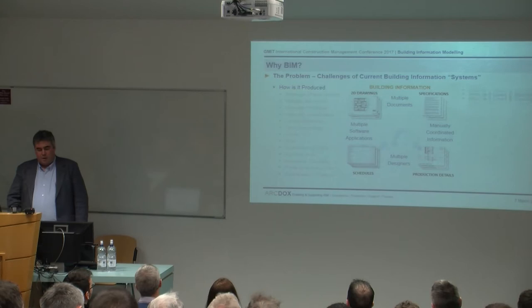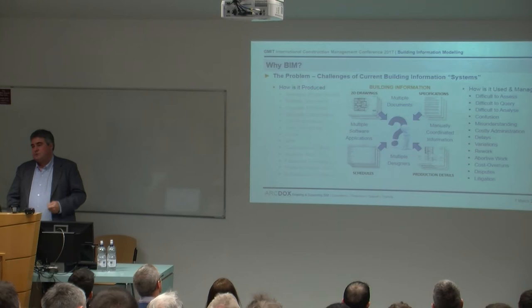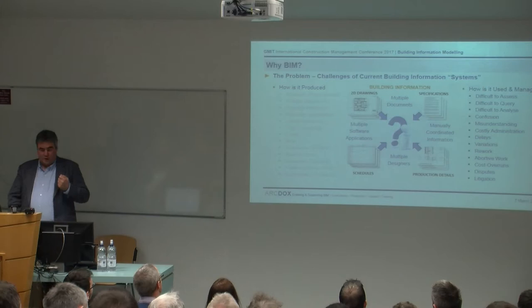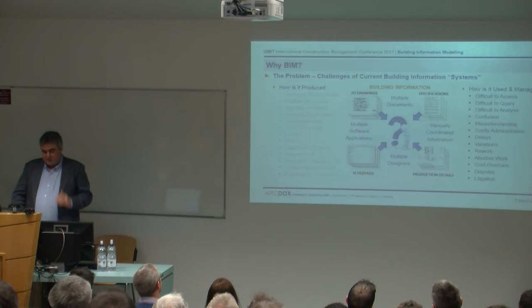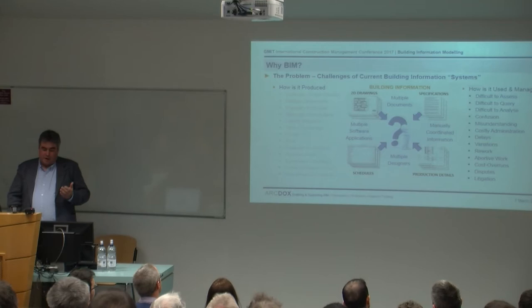But even with those problems of producing it, the way that information gets used by others is problematic. As I said earlier, you can't search the data. It's very difficult to do analysis on all the data. It's all very manual. It creates a lot of confusion. There are a lot of people involved in the industry that don't actually understand drawings. And if you're not an architect or an engineer, it's not a very good communication tool for your clients, etc. So all these things are happening: misunderstanding, costly administration, delays, variations. And we're living with all these things on projects every day.